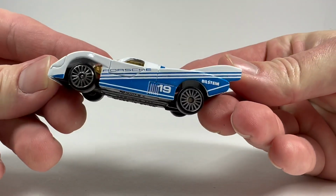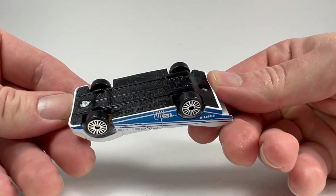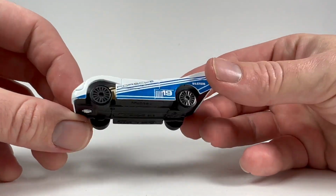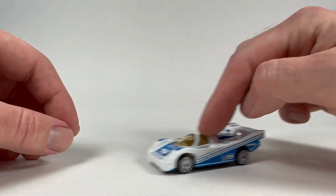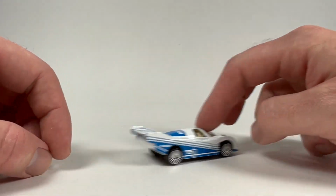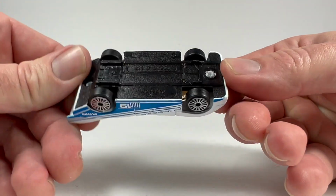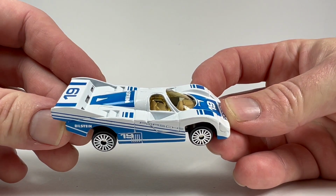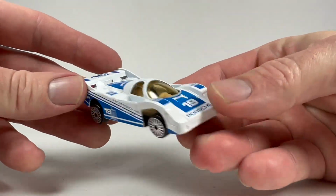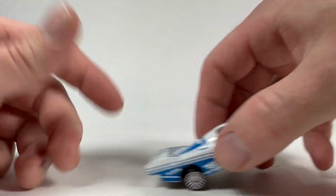Pretty cool, actually. I mean, the wheels suck, but other than that, it's not bad, right? Rolls extremely well, and yeah, it's pretty cool. I think it's pretty cool. What do you guys think? It's pretty neat. It's pretty neat.